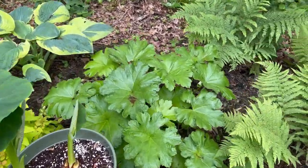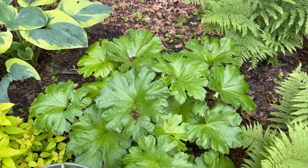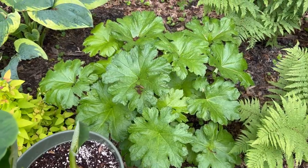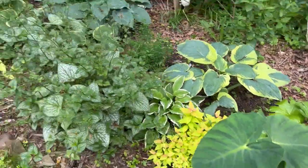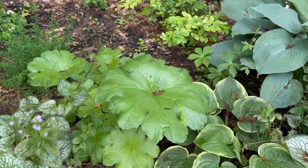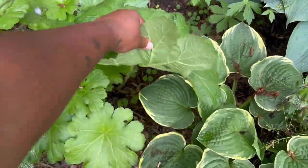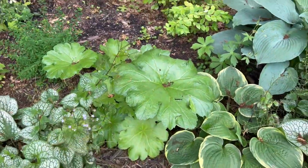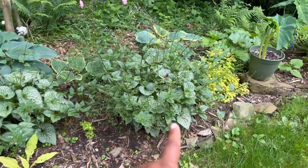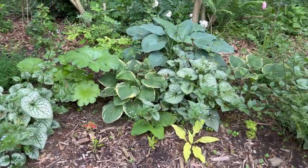Oh, and look at my Darmera. Beautiful, beautiful, beautiful. Darmera peltata. I have another one on the opposite side that has a ginormous leaf. Look at this. So big. Whew. I love it. This and my Brunnera is super giant this year. Super giant.